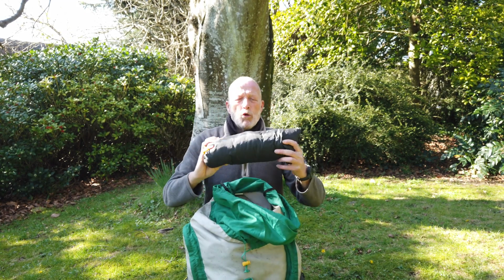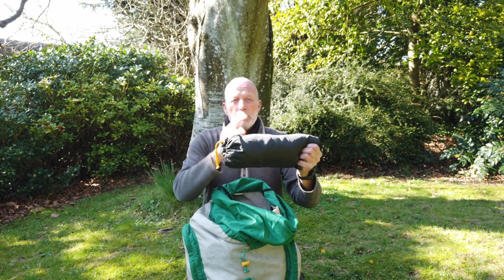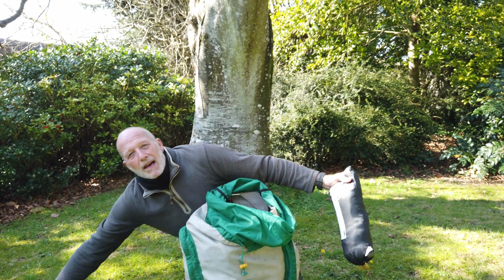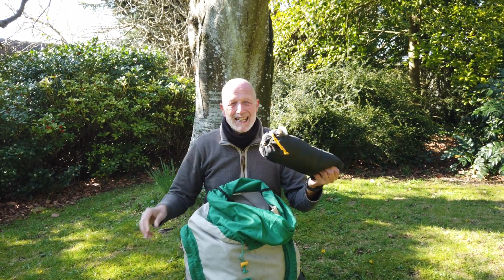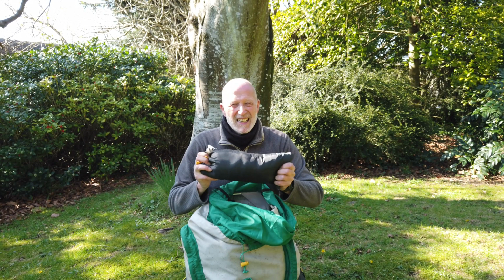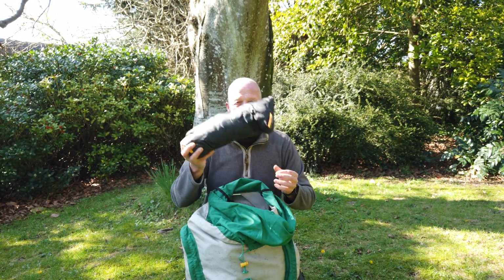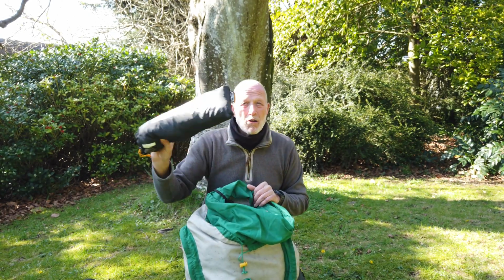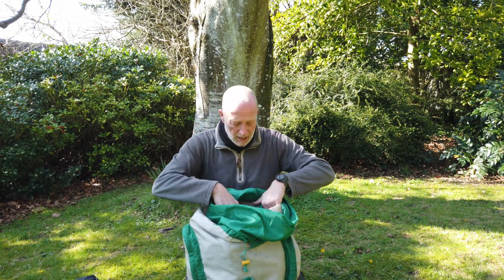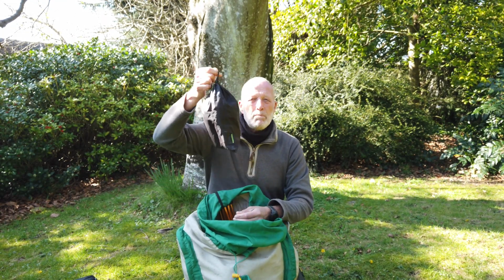I also take a warm down jacket with me, so I can put that one on and then put the rain cover one on as well, because the problem with down jackets is if they get wet, it's not very good for them, they don't do the job after they get wet. So have both. There's no size to them, and in fact that down jacket compacts right down in size as well. So my luxury item, talking about weight, is quite a big cook set.